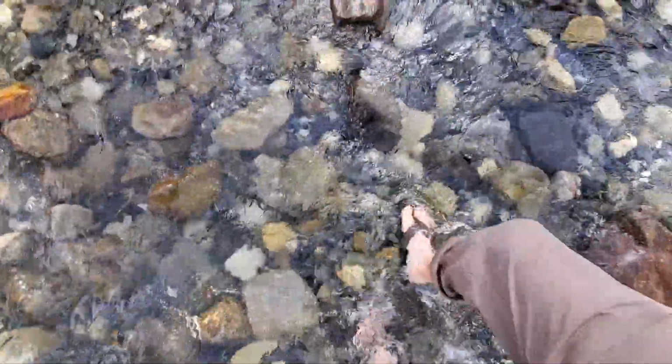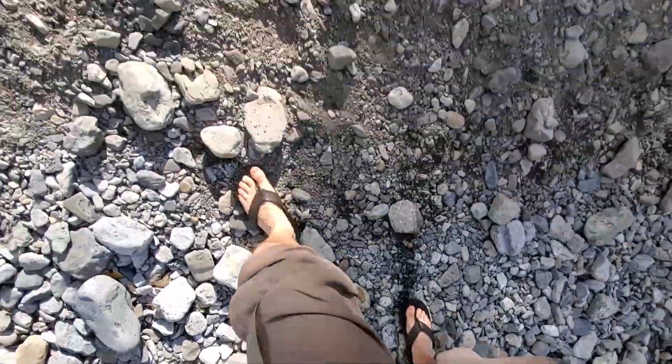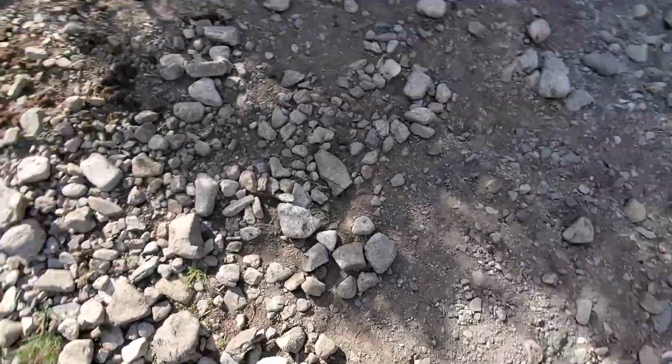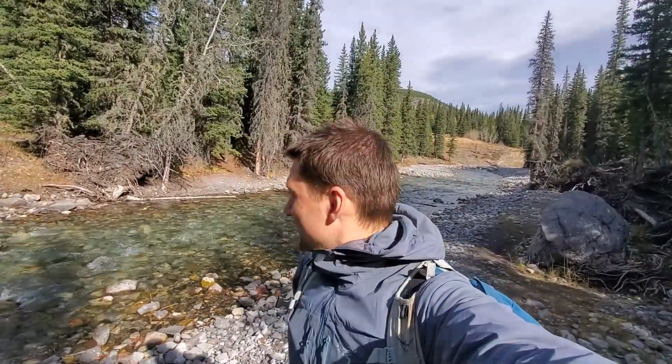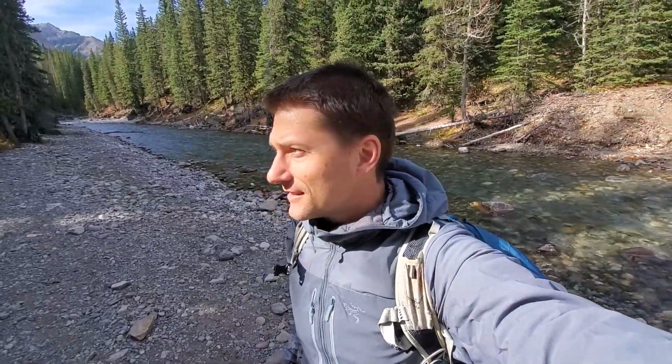Oh, that's not fun. That's why I wear the sandals, because bare feet, you get a little sensitive walking on the rocks because I'm not used to it, and then when it's that cold, oh boy. But yeah, made the crossing. I'm gonna keep the sandals on for a little while here and let my feet dry off as I hike.